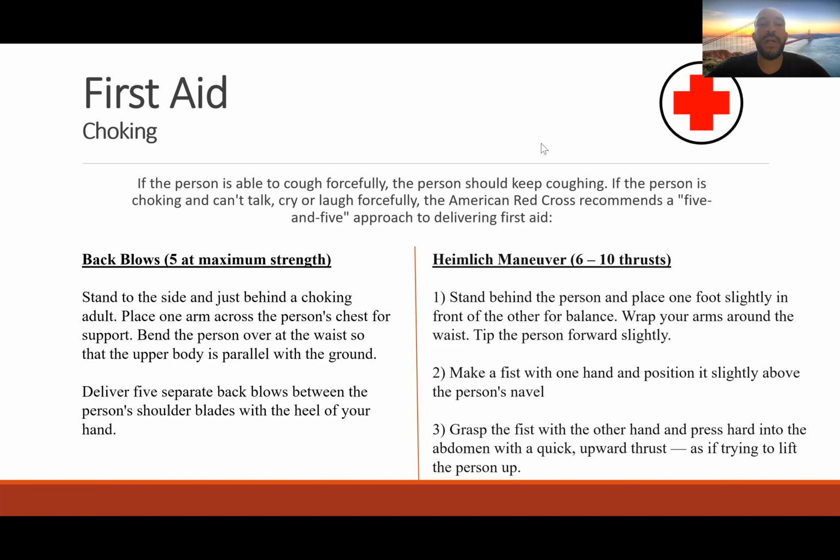Now, the American Red Cross recommends back blows. So we'll talk about the procedure for applying back blows right now. And remember, you're administering back blows at a maximum strength. And how do we do that? Well, you stand to the side of the patient. You place one arm across their chest, like this, for support, because you're going to be hitting them at maximum strength.